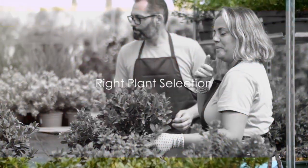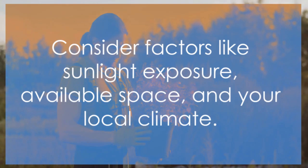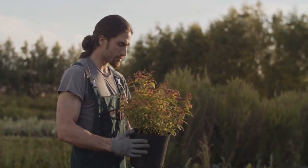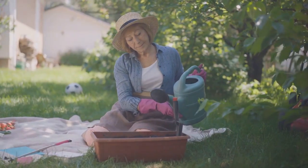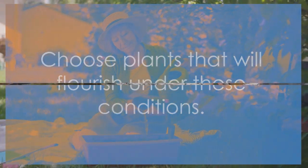Our third technique involves picking the right plants. It's crucial to consider factors like sunlight exposure, available space, and your local climate. Choose plants that will flourish under these conditions. Remember, the right plant in the right place will thrive.